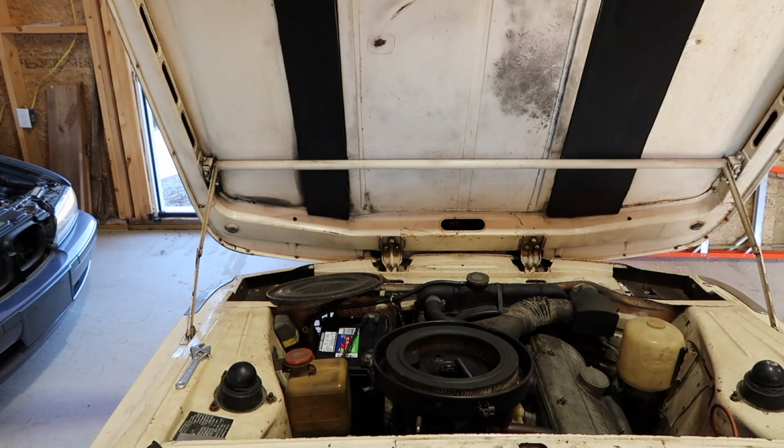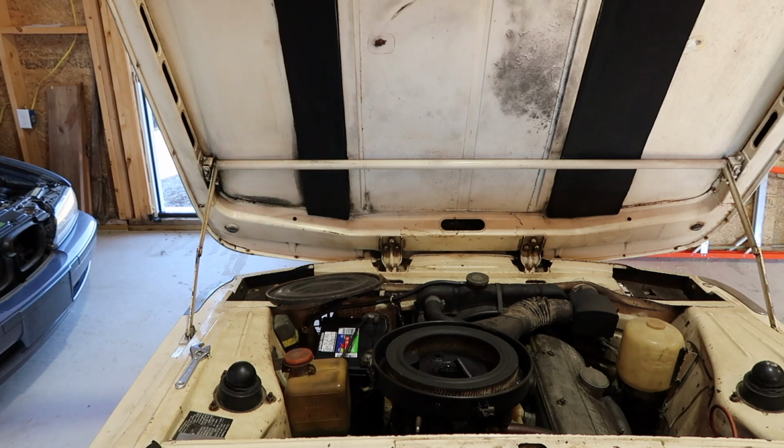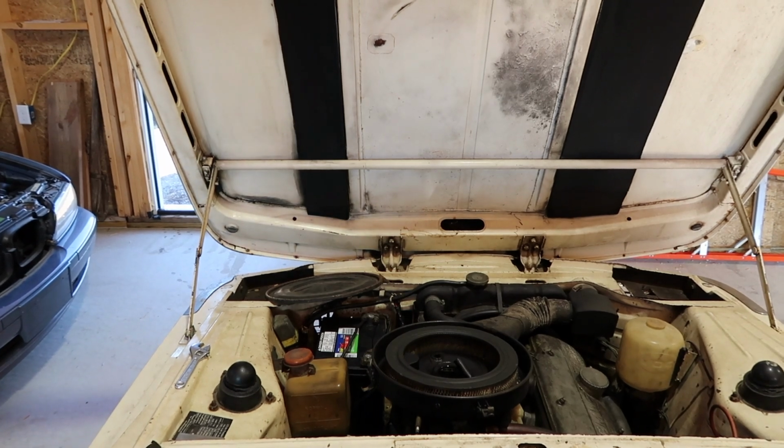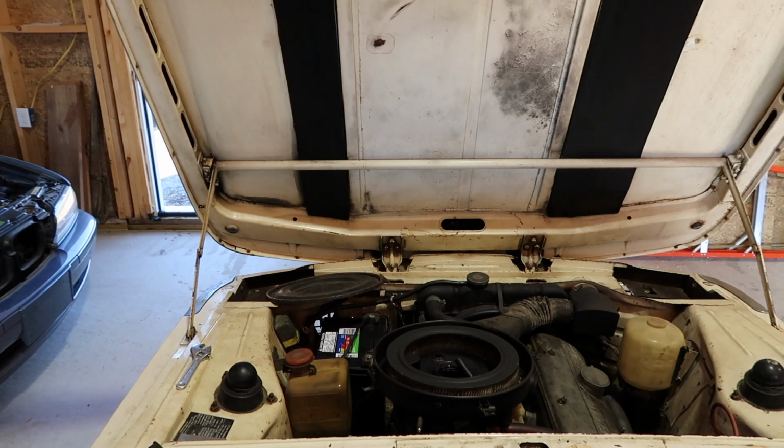Fire by itself there, but it could just be residual. It'd be so much easier if I had another set of hands. Oh, that stinks. Smells like something rotten. Where's the choke in this hog? I think that's a choke. Let's verify. Yep. There we go.